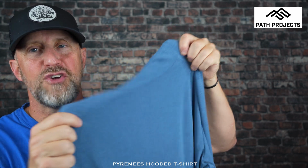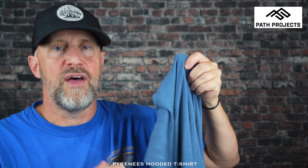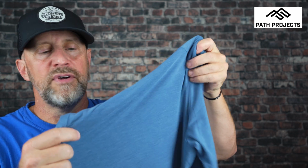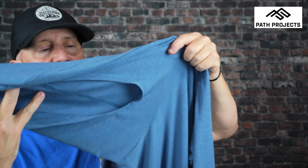It's a performance t-shirt. You can see it's stretchy. It's only 6.7 ounces and it's for a little bit warmer weather. The Le Monde hoodie is more of a grid fleece, so you can get it down to like 20 degrees or so. This is more for like 35 and above. It's great because it gives you UV protection with the hood, and the hood comes up to your neck. This one is a stretchy material, mostly polyester, 74% polyester, I think. Then it's got Tencel, which is made of eucalyptus wood pulp, along with some spandex to give it that stretchy, nice, comfortable feeling.